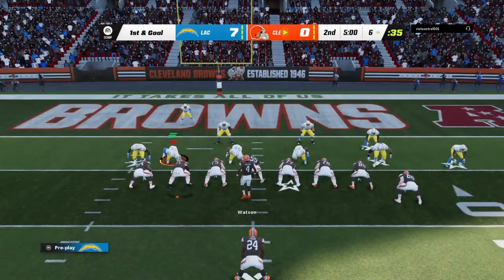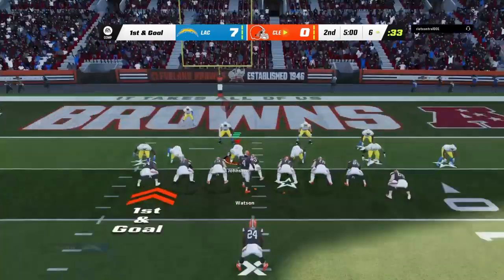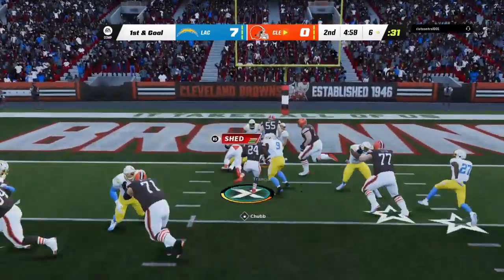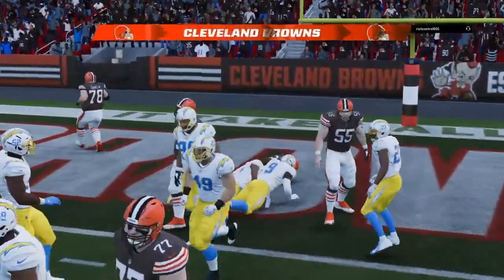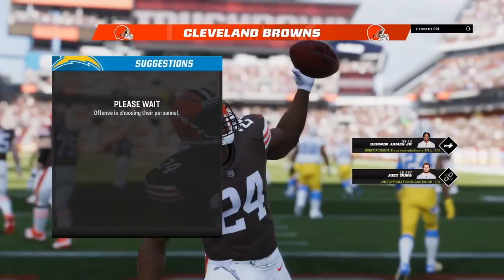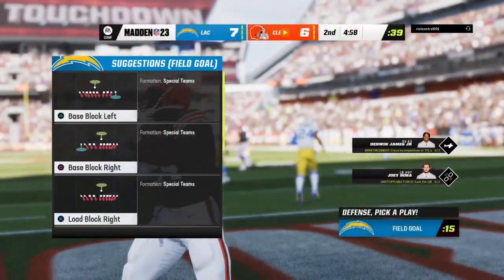Now a chance to make that big play really hurt. It's 1st and goal just outside the 5. They'll run with Chubb, and he'll take it into the end zone for a Browns touchdown. Nick Chubb, a 6-yard touchdown run.